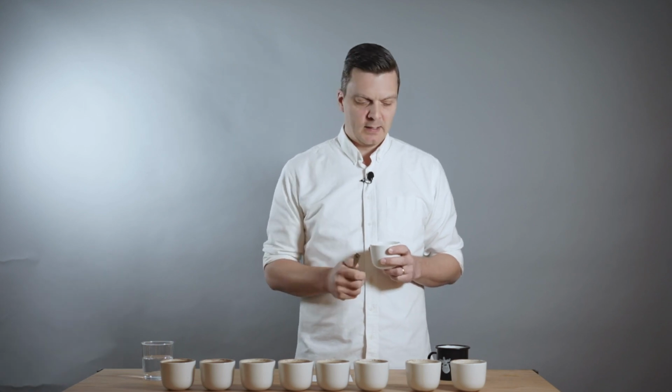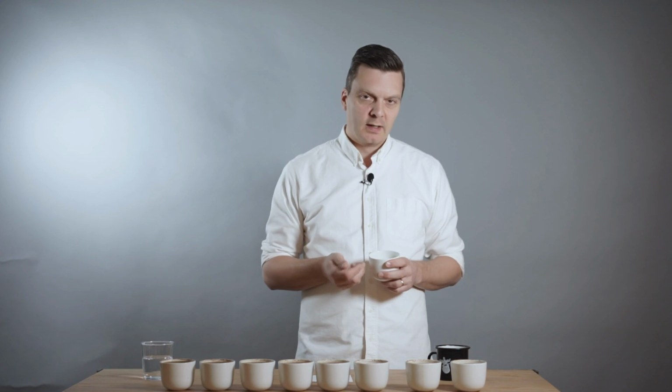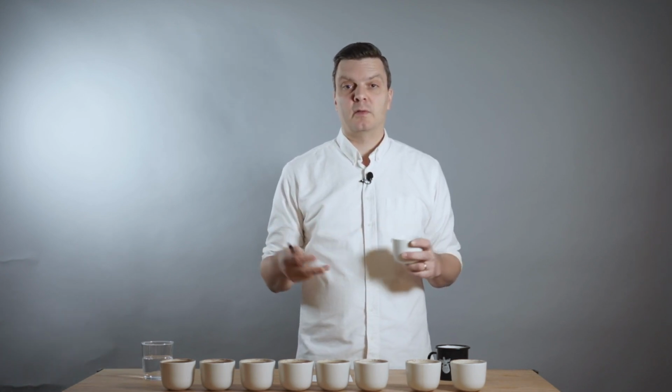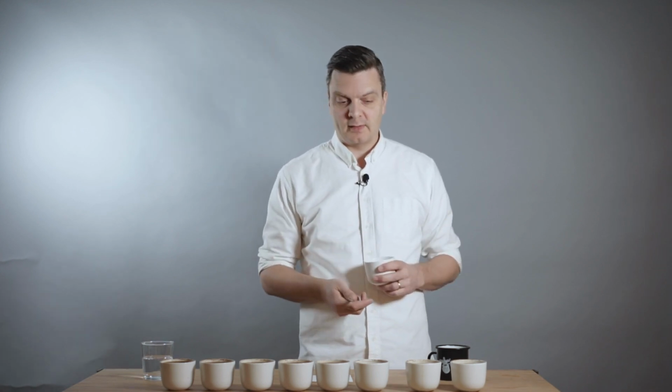only producing honey process and naturals. And to be honest, those coffees didn't really blow me away, but I was falling in love with the way his farm was and the way he took care of his farm. So I wanted to purchase this coffee just to see if we could improve the quality with different processes.